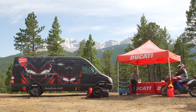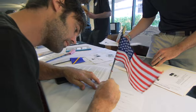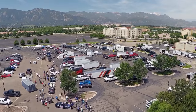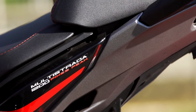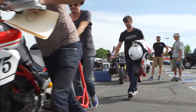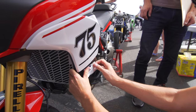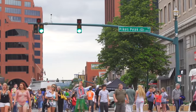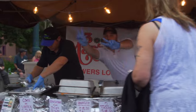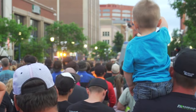Once the journey from Los Angeles to Pikes Peak was complete, the bike got prepared for the hill climb while I went down to the registration and signed up. Once I was given the green light, it was then time for the bike to pass through technical inspection. Now fitted with performance suspension, exhaust and new race graphics, the Multistrada was ready and raring to go. Colorado Springs celebrates the race as riders and teams head downtown and FanFest rolls in.